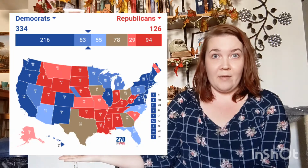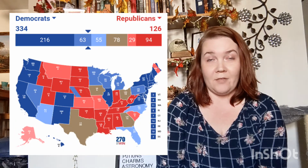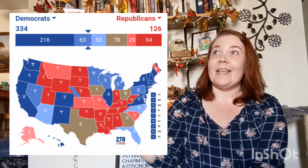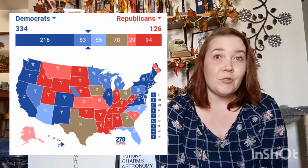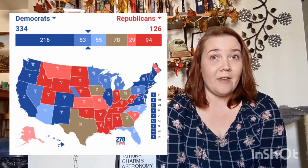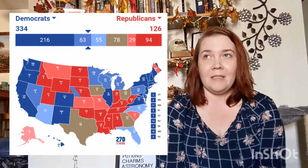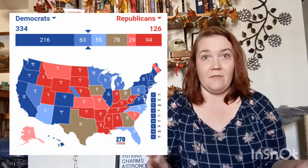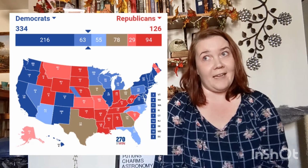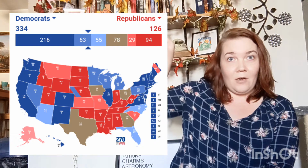This is the map of where we currently are with polling, 3 weeks from Election Day. So I'll let you look at it for a moment. And yes, it is true, Texas and Georgia are toss-up states, and have been for a little while now, at least a little while within the process of this election. Normally, they are not.